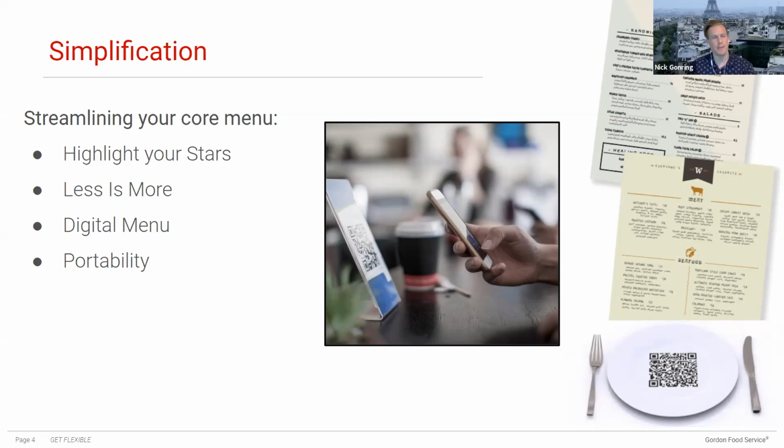Not so much. I think you hit it right on the head. The portability aspect, to your point, is something that's going to be here for the foreseeable future. And I think the telling part is how operators are going to have either a couple different menus to service those guests, or how they're going to cross-utilize in a great way to not show repetition.